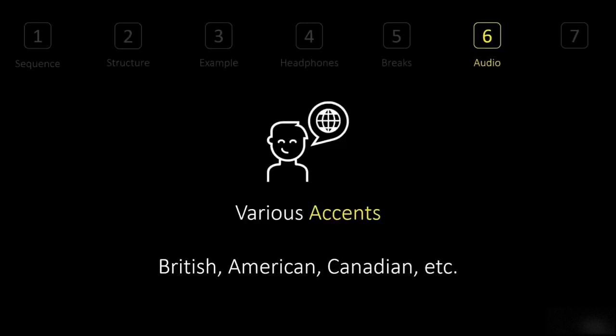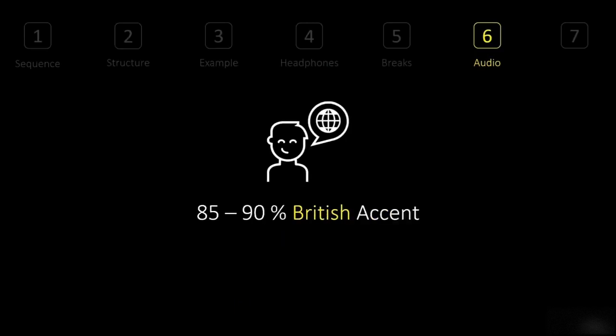Okay? Proceeding, there will be various accents in there. British accent, American accent, Canadian, and many others, Indian, African, depending on the situation. But let me tell you, 85 to 90% will be British accent. For a reason, this test is being created by Cambridge University. And Cambridge University is in the UK. That's why most of the audios are in British accent.